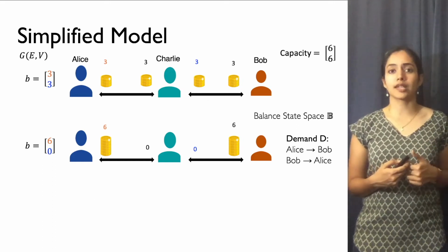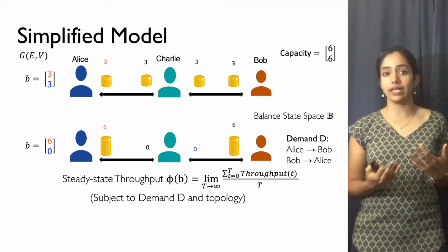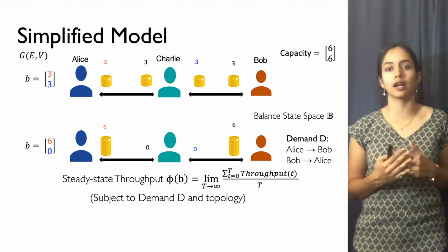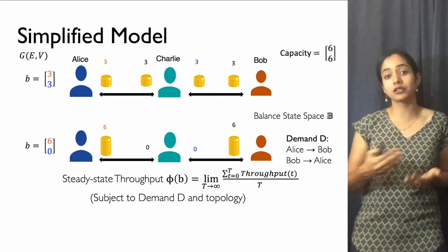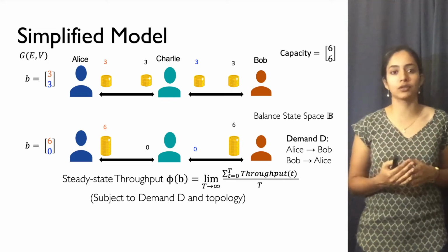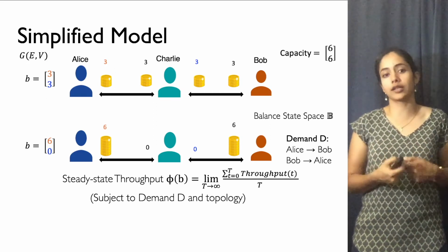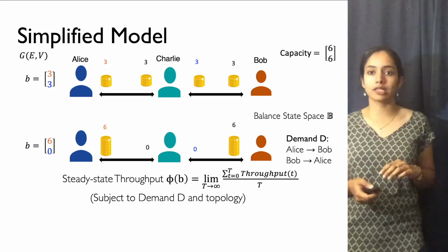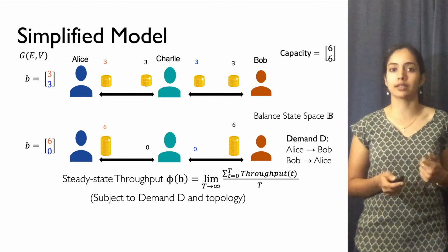And when I talk about the transaction success rate, what I'm really asking is what is the steady state throughput, phi of B, because it depends upon the starting balance state. And this steady state throughput, you can think of it as an average long-term throughput across a series of rounds, each denoted by time step t. And in each round, what you're doing is you're allowed to send transactions in any manner that maximizes the throughput, as long as the total tokens sent don't exceed the available tokens on each channel. And I'm going to caveat this by saying that all of this throughput is subject to a demand and topology that tells you exactly what the flow of tokens in the network are.